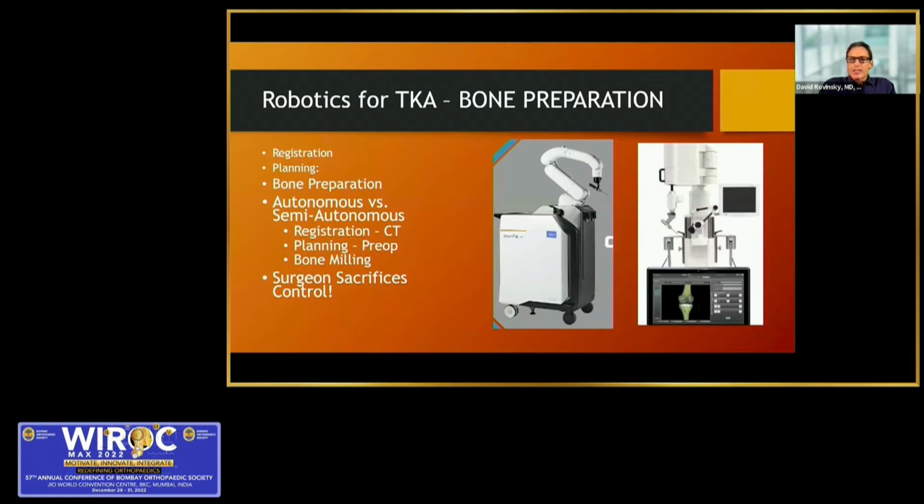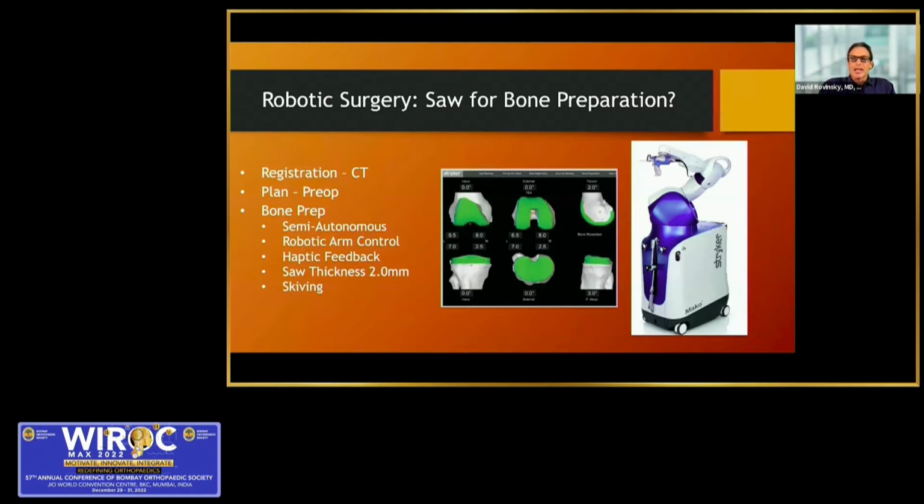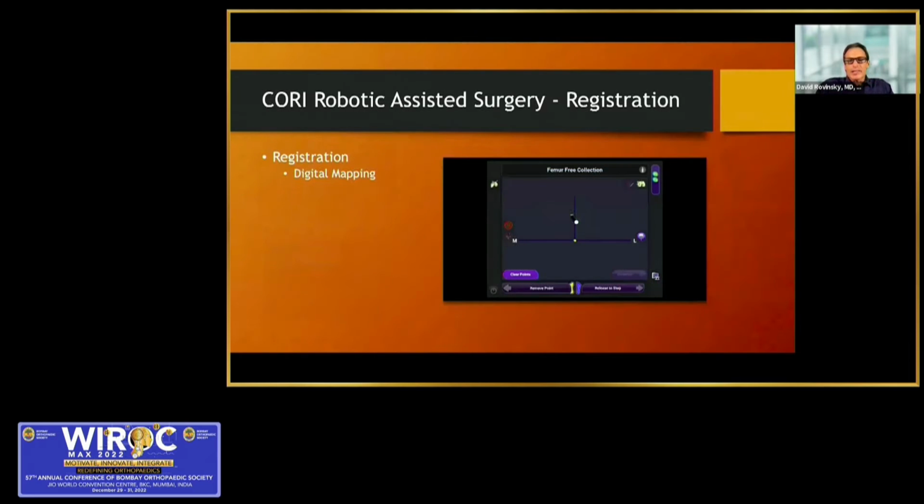Most of us are using semi-autonomous systems, so this is another system that is a semi-autonomous system, so it requires a CT scan for registration, preoperative planning, and then if you want to have flexibility, you have to do 2 separate plans, a uni and a total if you want to have that option. And then the saw is attached to a robotic arm. The saw blade is 2 millimeters thick. So you can be very precise with this system, but the robot arm is controlling you and preventing you from cutting outside the plan. So the registration is digital mapping.